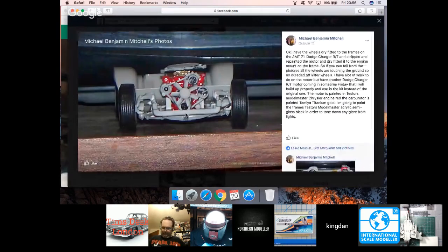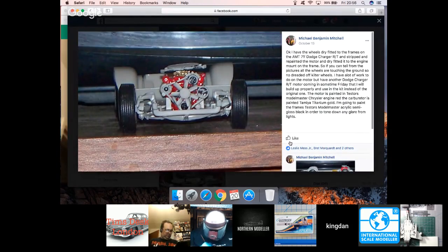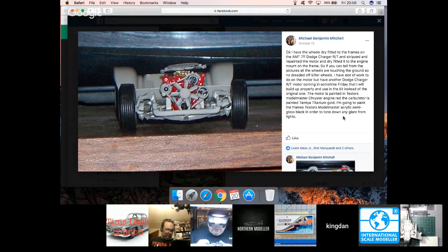Michael Benjamin Mitchell next. And he's got the wheels and frames dry fitted on the AMT '71 Dodge Charger. He's stripped and repainted the motor and dry fitted it to the engine mount on the frame. If you can tell from the pictures, all the wheels are touching the ground, so no dreaded off-kilter wheels. He's got a lot of work to do on the motor. He's got another Dodge Charger R/T motor coming in sometime Friday that he'll build up properly using the kit instead of the original one.